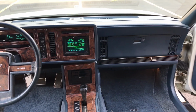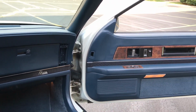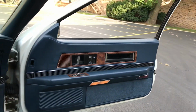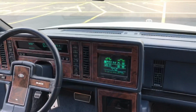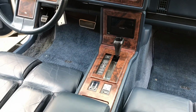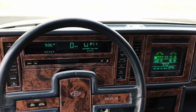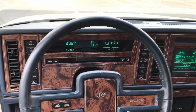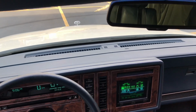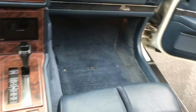Dash top has no cracks, no warping or discoloring. The onboard computer system is fully functional. Power windows are functional. The dash wood has no hairline cracks. Very, very nice shape. Digital dash. Odometer is 105,900.